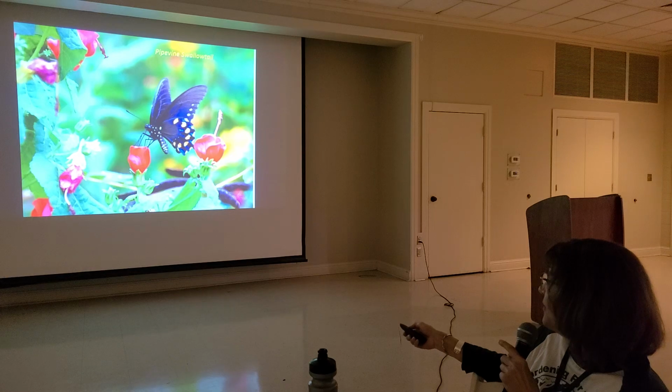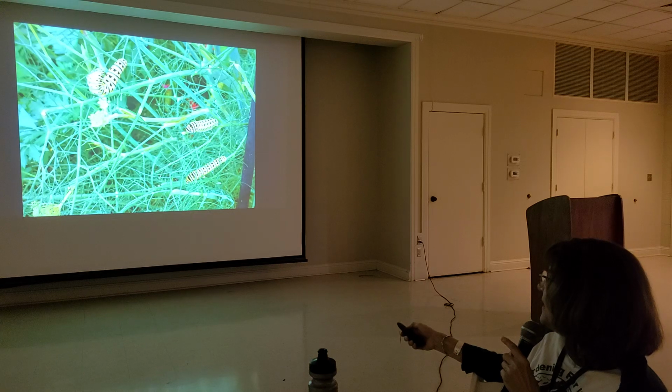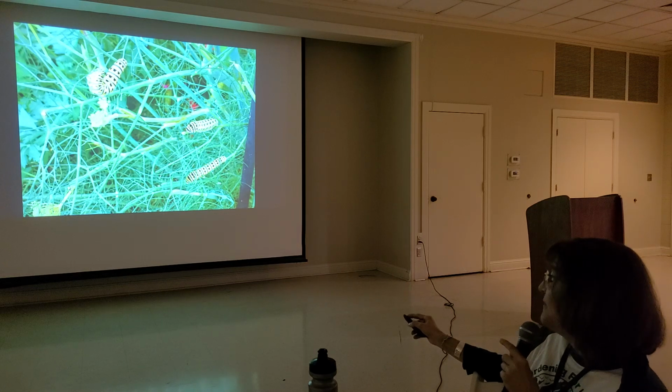And this is a pipevine swallowtail on Chuck's cap. And these are black swallowtail caterpillars. This is on green fennel, and you can see this guy's been furrowed backwards as he's eating the fennel there. This one is eating it all the way down to the stem. They will eat everything on the plant. They will take this plant almost down to the ground. I have had it taken down to the ground in my yard when I had 15 to 20 of them on it.